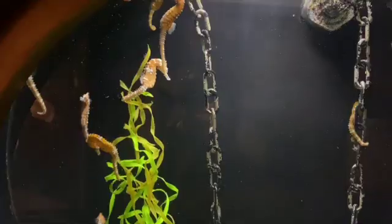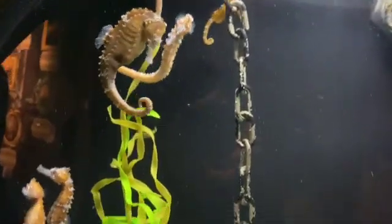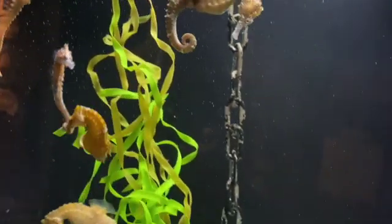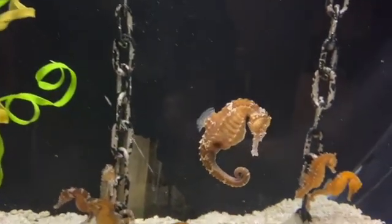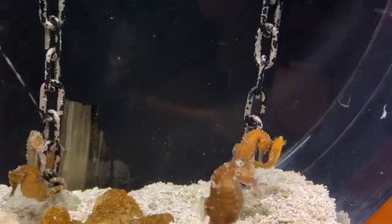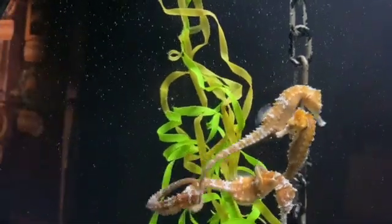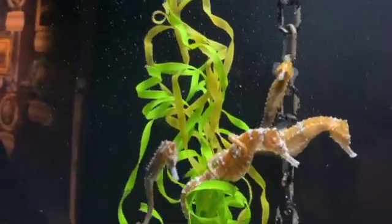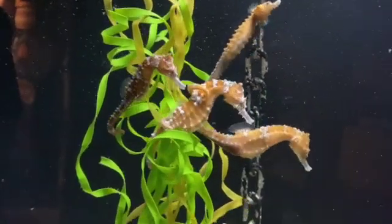Oh my goodness. Here's the seahorses again. Look at that fin. Oh my goodness, they're so special. These guys are all in a knot. Are they playing? I don't know. They're probably trying to grab onto something and it just happens to be another seahorse.